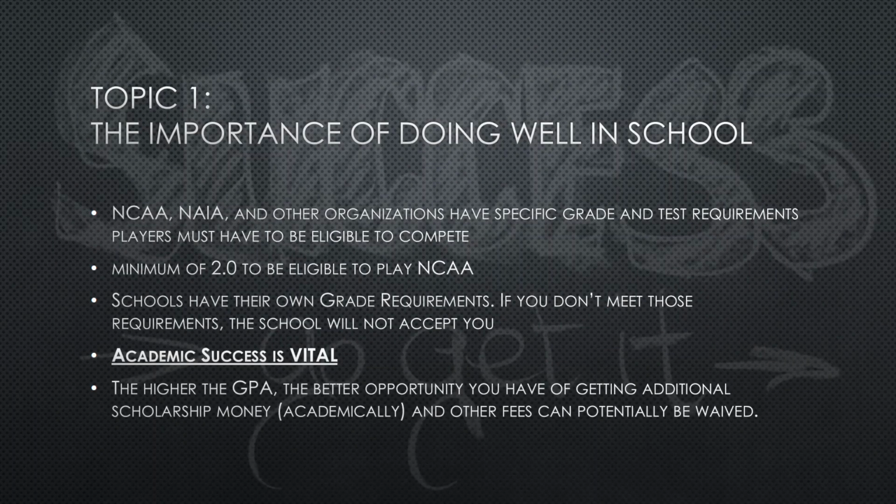So topic 1, right? The importance of doing well in school. You may or may not know this, and it's pretty interesting. NCAA, NAIA, and many other college divisions have specific grade and test requirements just to be eligible to compete. For example, with the NCAA, to pass through their clearinghouse, and this is just to be eligible to play, you need to have a 2.0 and a certain test score. If you don't have that 2.0, you're out of luck. You're not playing NCAA soccer, period. You need to make sure your grades are up.